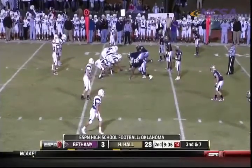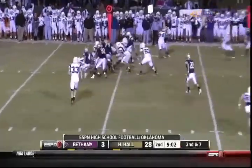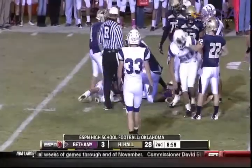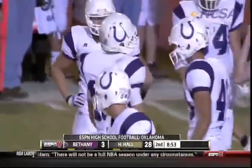2nd down and 7. Fumble on the snap. Claiborne just jumps on it. A loss of 4 on the play.